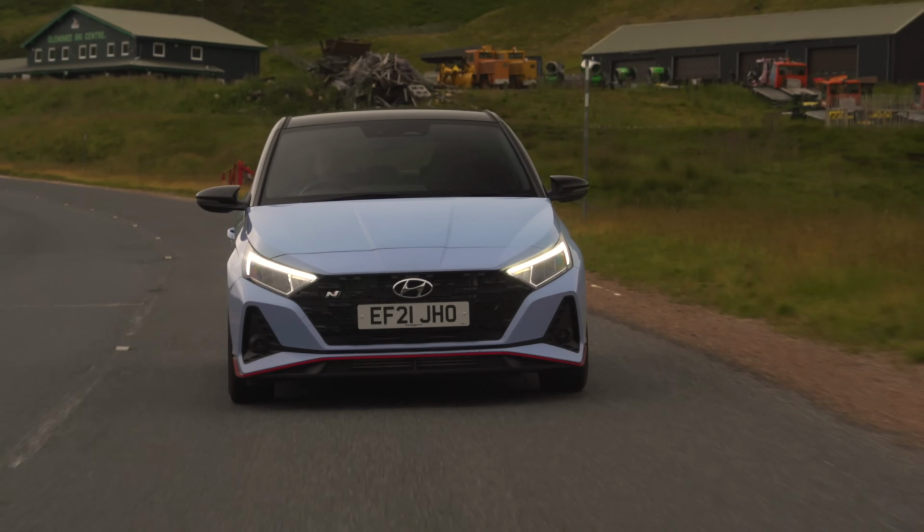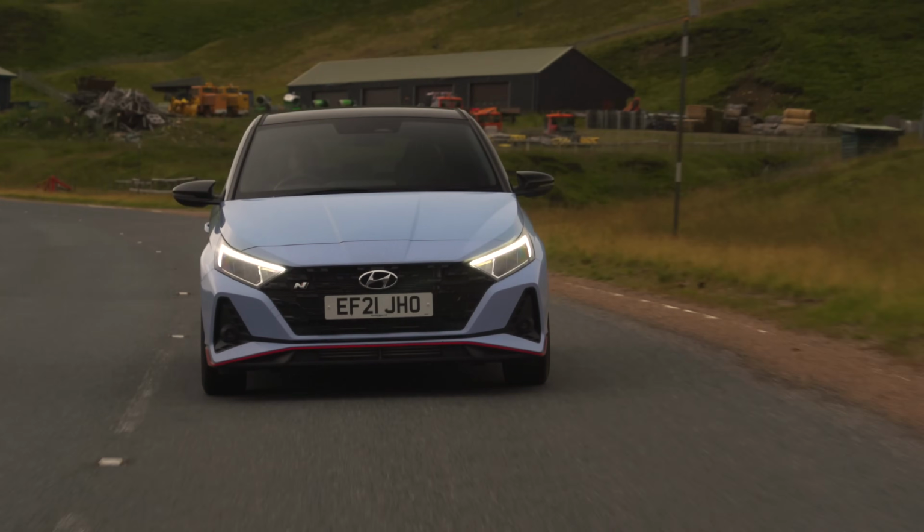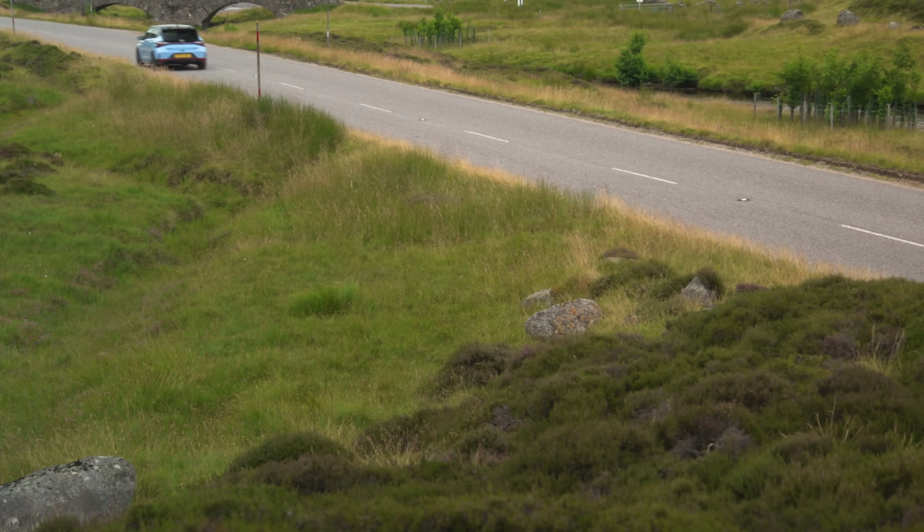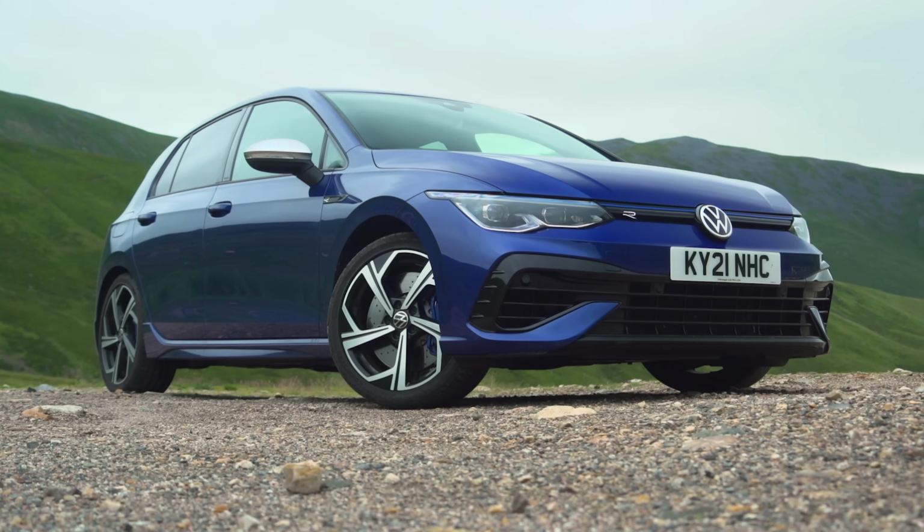I thought it was okay. Yeah, it's weird for a front-wheel drive BMW hot hatch. It shouldn't work. It sort of does, and I think because Volkswagen have gone a bit off-key with the Golf GTI, it feels more like a Golf GTI. Oh, do you think? Okay. Which brings me to the Volkswagen Golf R.